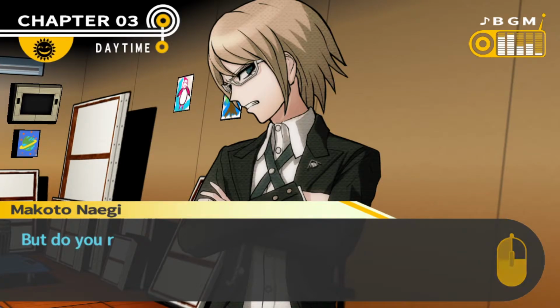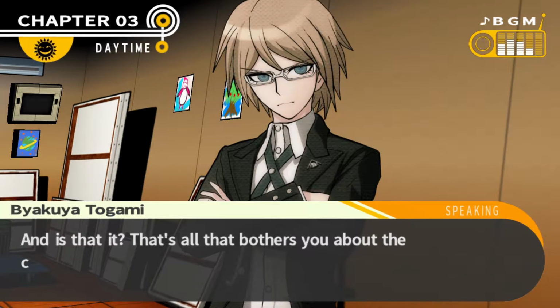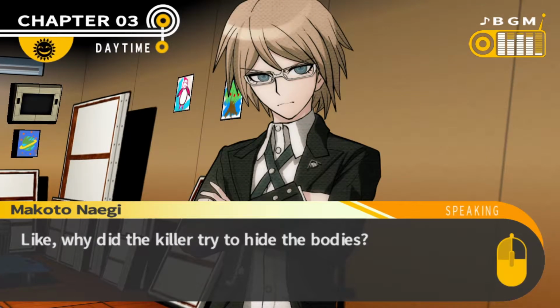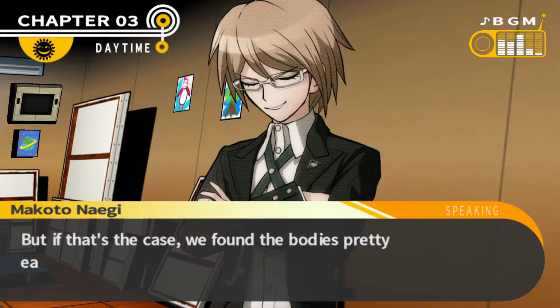I mean, he is kind of dumb. But do you really think that's enough to explain it? I feel like there's a clue hiding in there somewhere. What? And is that it? That's all that bothers you about the case? Well, no, there are a few other things. Like, why did the killer try to hide the bodies? They probably figured that if we couldn't find the bodies, we couldn't complete our investigation. But if that's the case, we found the bodies pretty easily, didn't we?